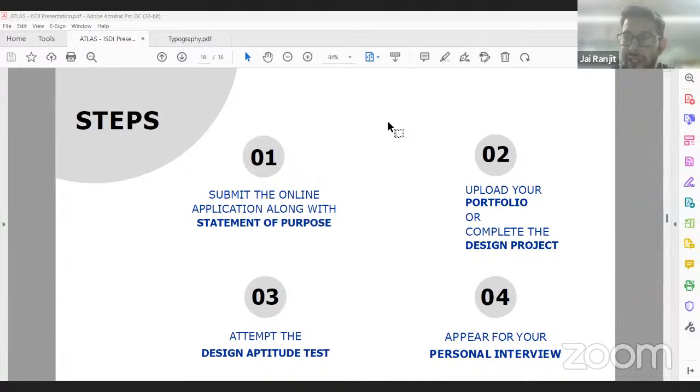This is where we first get to know you. So a simple bit of information about why you'd like to join ISDI, why you're interested in design, what your strengths and your talents are, and what you'd like to learn going forward. The second is to upload your portfolio and to complete the design project.